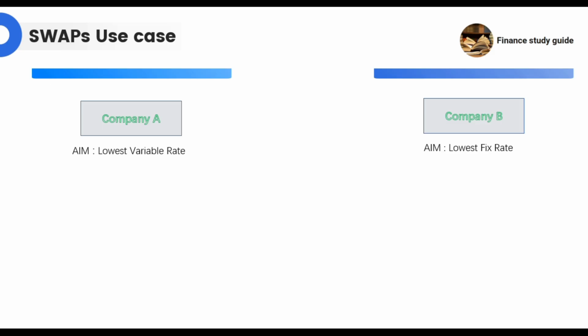Okay. So Company A goes to its bank, which rather unimaginatively I'll call Bank A. Company B goes to its bank, which I'll call Bank B. And basically, here are the terms on offer. Now, Company A is big, well-known, well-established. Company B, a little bit smaller, finds it harder to raise money. So Company A goes to its bank and is offered the following.